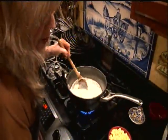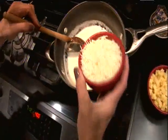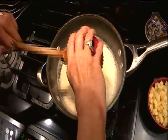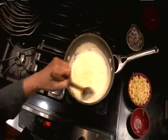Okay, now I'm going to add my cheese. I have about a cup's worth of shredded Swiss cheese, just a regular old Swiss. It's a nice melting cheese. I'm going to add that.